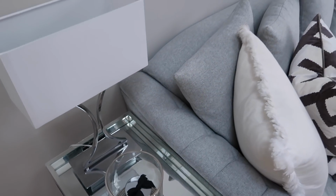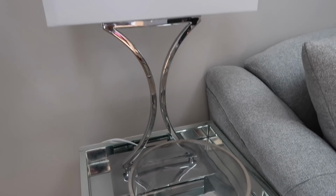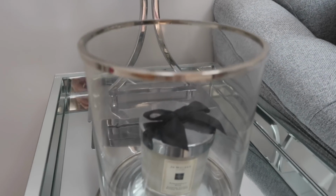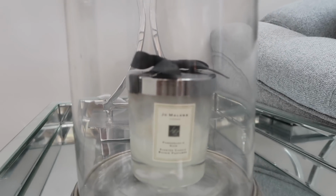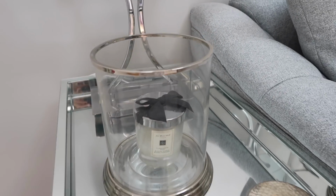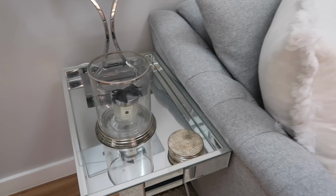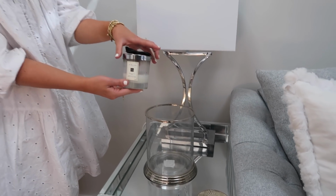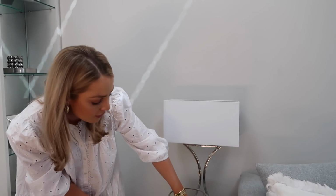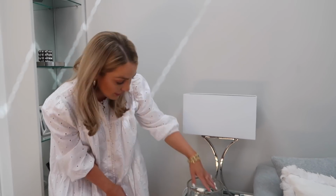And then this lamp was also from Dunelm, which lights up this area really nicely because we didn't have any lighting here. And then I've got this little hurricane glass jar. I'm pretty sure this was from HomeSense. And then inside I have my favourite candle, which is the Jo Malone Pomegranate Noir. So we normally burn that on a weekend or just on a special occasion.